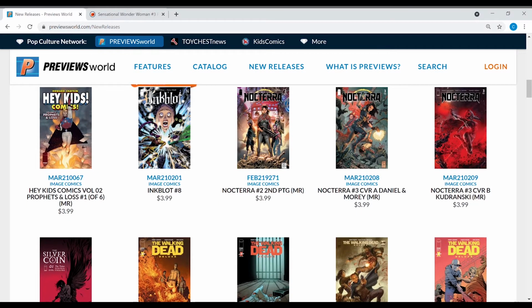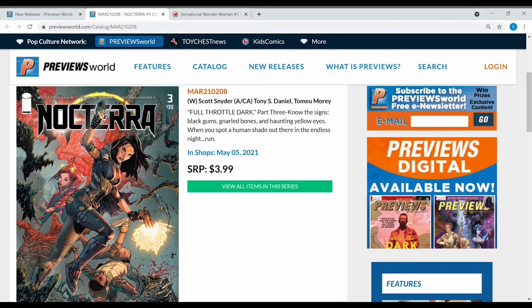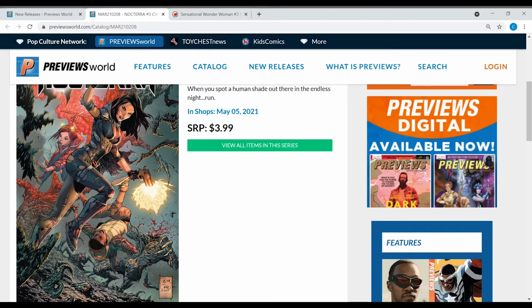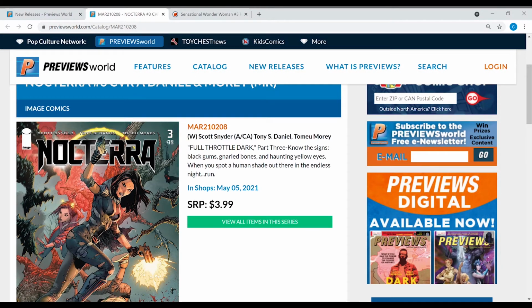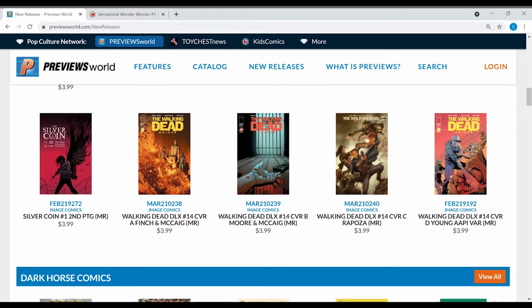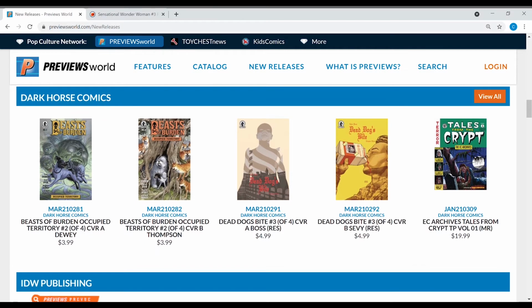Noctera number 3 is out, and you have a Noctera number 2 second print. I'm enjoying Noctera. I think when Scott Snyder is left alone to do his own thing, create his own world, he does a masterful job. And so here he is, doing his own thing, writing his own story. And that is awesome. It's a good book, guys. Pick it up. Silver Coin number 1 has a second print. I've heard nothing but good things about that book. And The Walking Dead Deluxe is out again this week with 4 more covers. Not a bad book. I really love it. In color, it's pretty interesting.